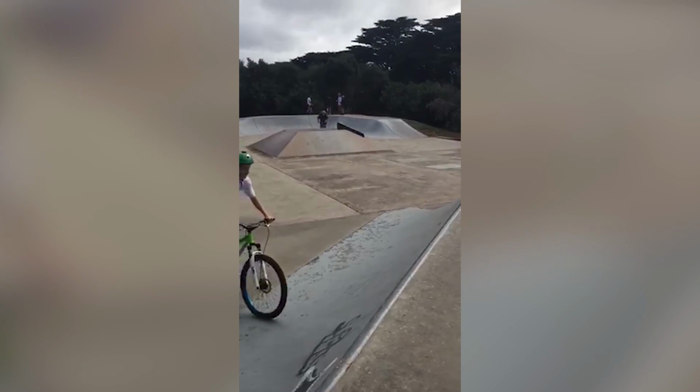Time for Correct Me If I'm Wrong. Love this bit, seeing some videos of you guys riding. We're starting with this one from Cameron Anderson, who is in Ocean Grove in Australia, doing some 360s out on a skate park, which is really cool. Let's just take a quick look. He's asking, this is his first 360, and what is he doing wrong?